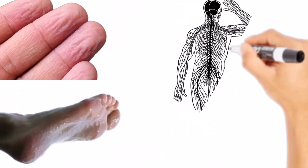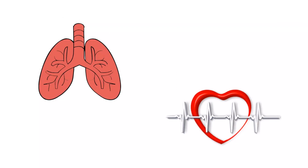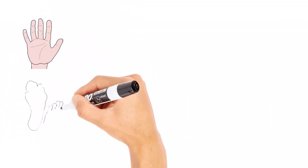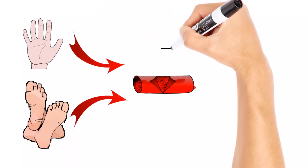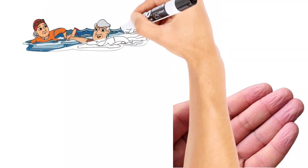These days, we know that wrinkling happens because of our involuntary nervous system. Yes, the same nervous system that controls our breathing and heart rate. In this case, our autonomic nervous system sends blood away from our hands and feet, and the blood vessels contract. This is known as vasoconstriction. The skin then folds over the vessels, which causes the pruning you see when you get out of the pool, bath, or shower.